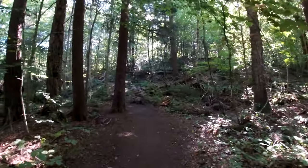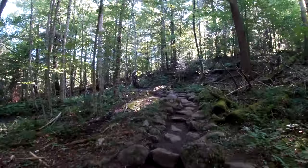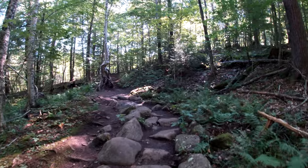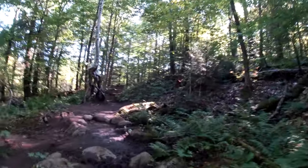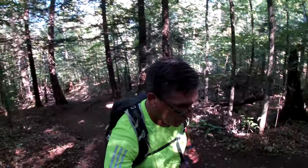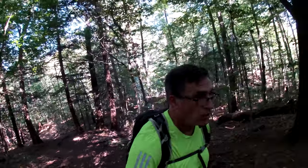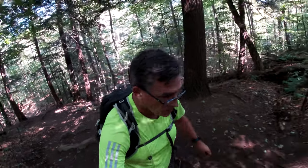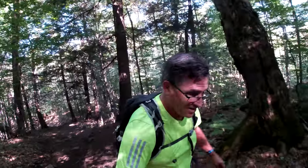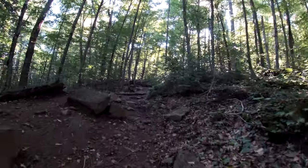Okay, a minute ago that was not the spot I meant. This is the spot. Yeah, 1.1 miles in. Putting a little work in now. Getting close to the old caretaker's cabin site.